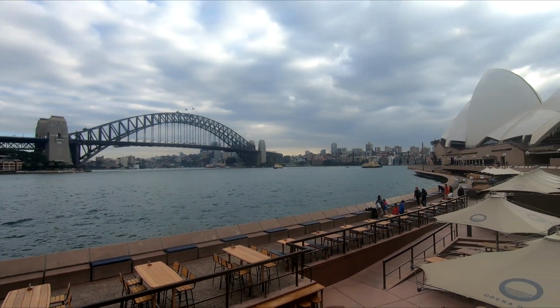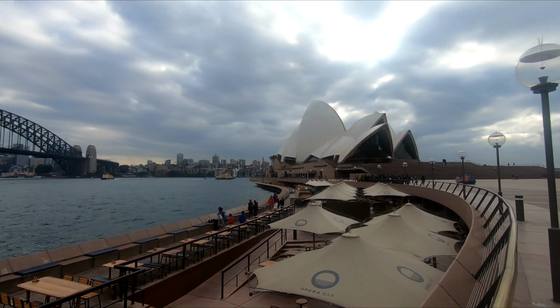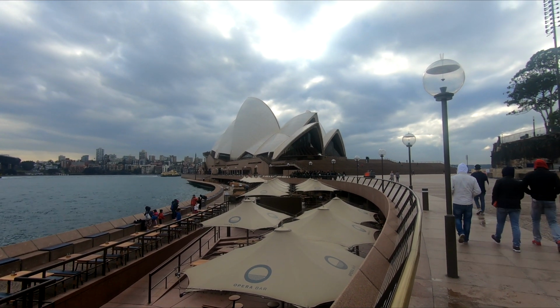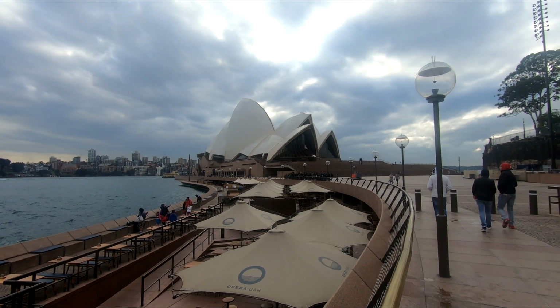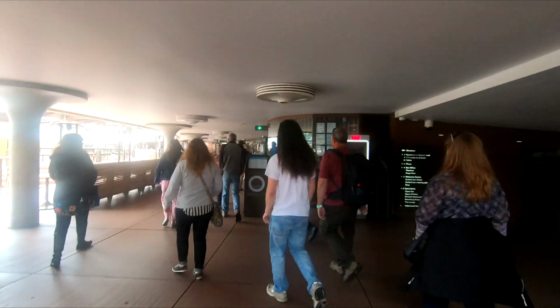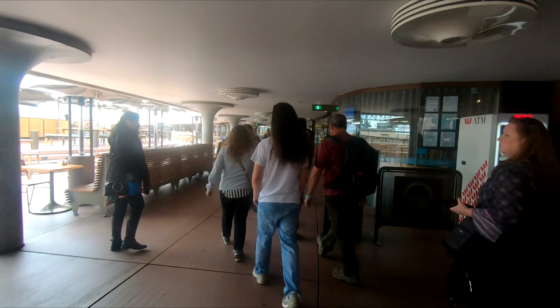That must have been a beautiful sight coming in here this morning. The Sydney Opera House is starting to warm up a little bit. We're gonna go take the Sydney Opera House tour. All right, we're heading downstairs to start our Opera House tour with this group I'm with.